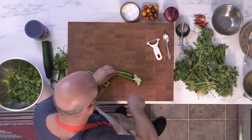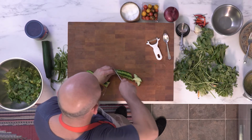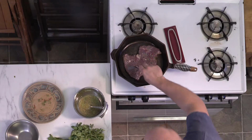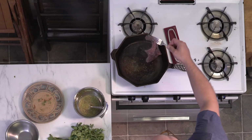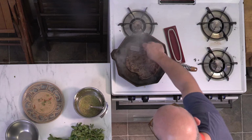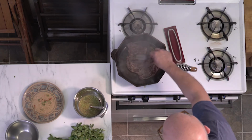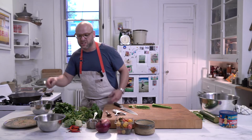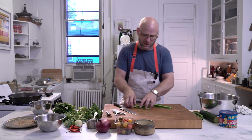So we're slicing our cucumber, and then we can go ahead and, using our fork, really carefully flip our steak, and we can see that it's exactly like we had wanted, gotten that beautiful crispy dark color where it's kind of grilled itself and the sugars have caramelized.